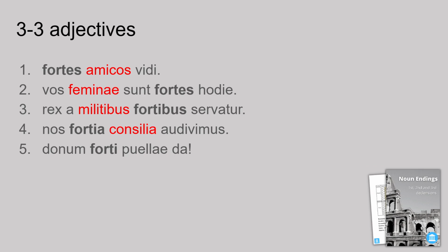Forte, again, for number 5, could be several cases. However, I have the verb da, which is an imperative. Give the gift, which is donum. So I assume this sentence is telling someone to give the gift to someone else. Can I find a dative singular noun? Yes, puellae here is feminine, dative and singular. This is one of the options that matches forte, so I will put them together. Give the gift to the brave girl.